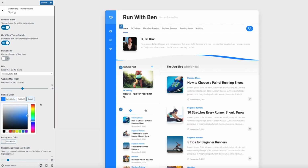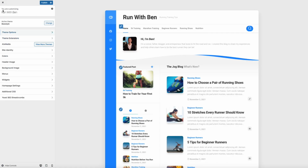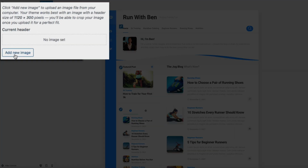Next, I want to show you how to add a logo to this blog. So, click the arrow twice to go back 2 slides. And then open the header image tab. Now, technically this isn't intended to be for your logo. However, the header image offers a cool way for you to get creative and add a branded logo to your blog. Now, I should point out that I created this logo using canva.com, and I think it's 1120 by 300 pixels, so keep that in mind when you're creating your header image.